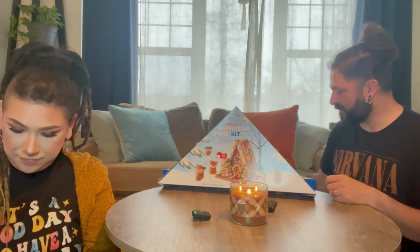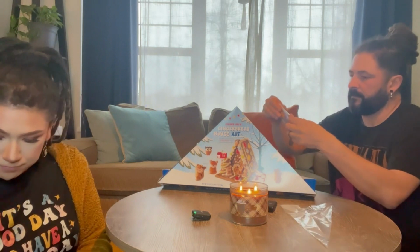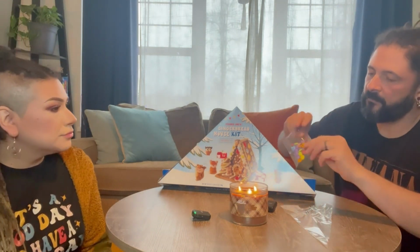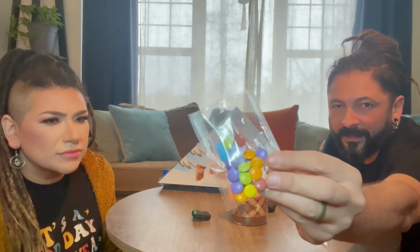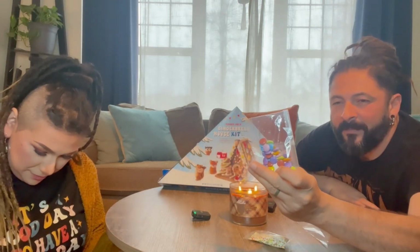Let's unbox it. Should we unbox it? Yeah, and then we'll look at everything and then we can make our stuff. Okay. All right. Some little, what's that, like M&Ms? They look like M&Ms. So these are called chocolate buttons. They're not allowed to call them M&Ms.